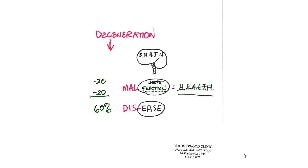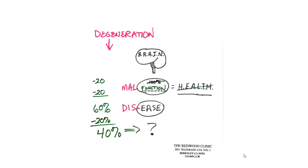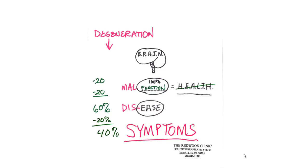What do we have? Dis-ease. We start out with the ease. Now we have disease because we have lost function. So what happens? We lose even more function because the degeneration continues. This is the breakdown of the brain. You think this happens with anyone? You think their brains do break down? Of course they do. So when we're at 40% functioning, this is when symptoms appear.